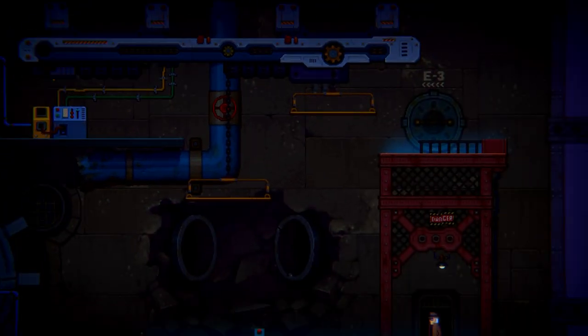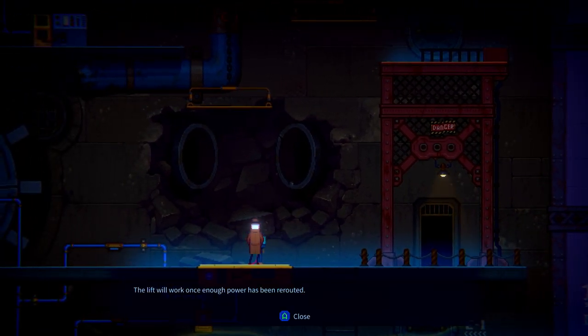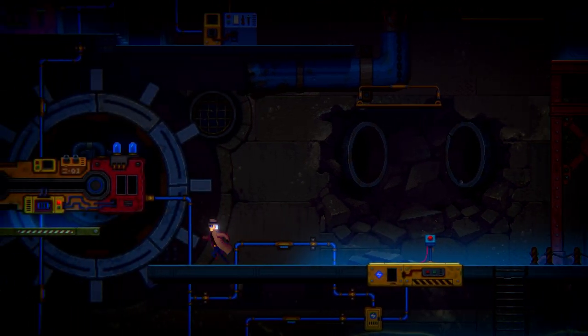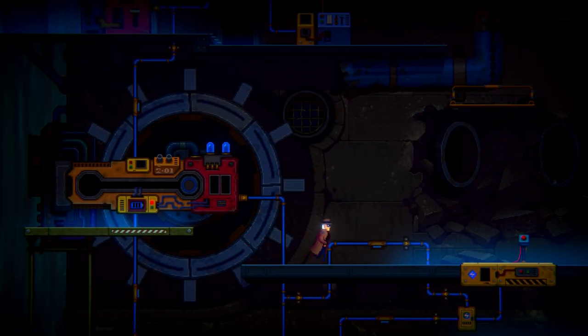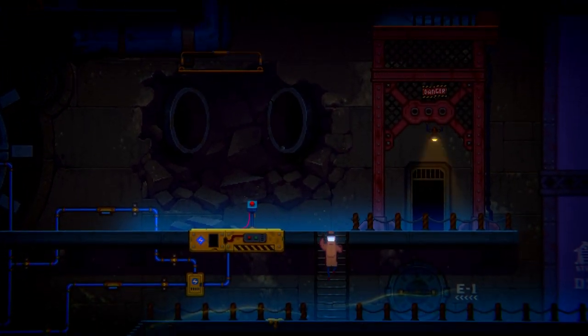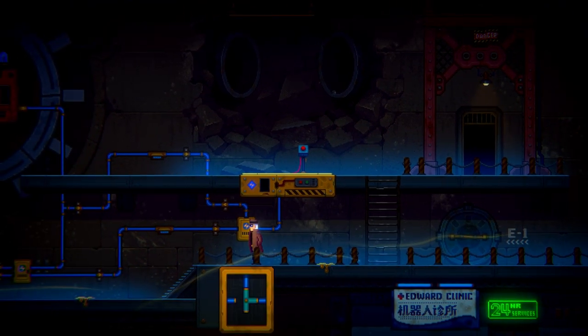Okay, let's go down. The lift will work once enough power has been rerouted. So yeah, we just need to sort out this power stuff and then we can get over there. That's where we need to get to. So we'll go back down here. Okay, so let's have a look at these things now.